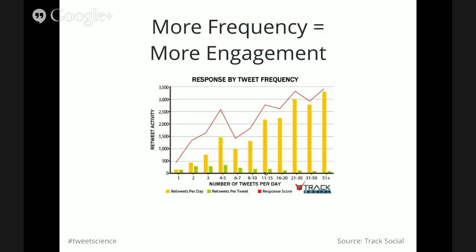What we're looking at here is a study from Track Social. They looked at 100 well-known brands that are active on Twitter to put together this data. And what we can generally glean from it is that as brands tweet more, the total number of retweets generally increases. There are a few different little spikes you can see on this slide when responses jumped at different volumes, like around 4 to 5 tweets a day, around 11 to 15 tweets a day, around 21 to 30 tweets a day.